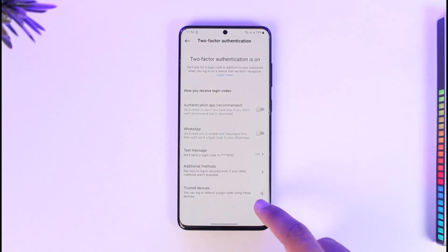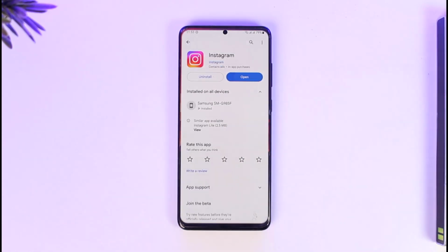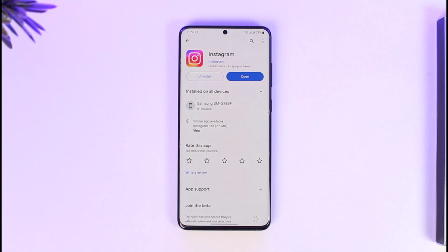Now after that, you should be able to help solve this, and you can also remove other accounts that are logged into your account. This way you can figure out if someone else is logged in and has hacked your Instagram account.